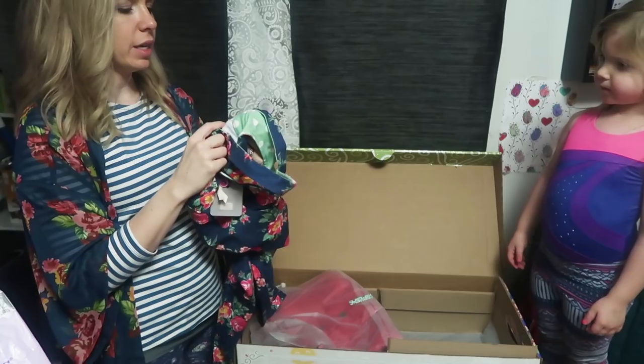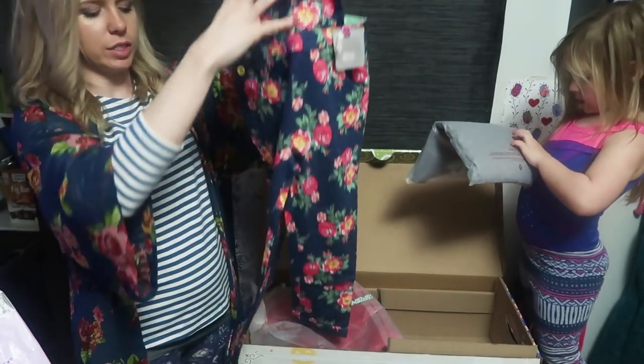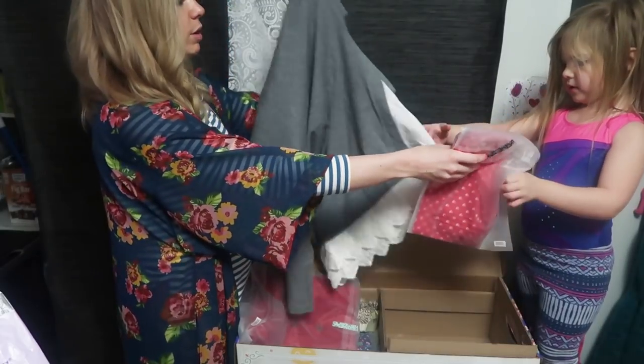I think it's a little bit big. It's a 6. But you could wear it. And it's got pockets and buttons. Mama, can I open this? Got a little pocket in the front, too. You had my size and I had your size. This is the kids' one if you want to open it.